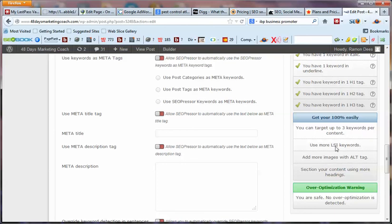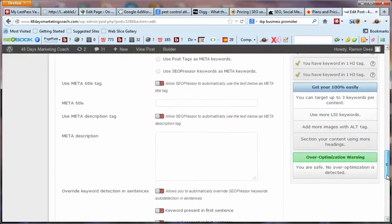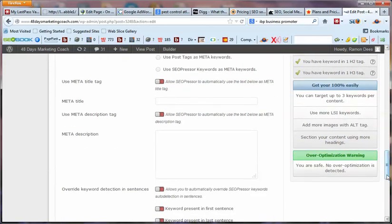Use more LSI keywords. LSI stands for latent semantic indexing. Now, I have to go back because I don't remember. See, this is an update. This was not a part of the previous version that I used to work with. So even though I know what that means, I have to familiarize myself, because like I told you, I haven't been paying attention to my own SEO, because I got to a point where I could outsource it for clients, and I've just been busy doing other things. But add more images, okay, got it. Section your content using more headings, so the H1, H2, H3. And then over optimization warning: you're safe. No over optimization is detected.